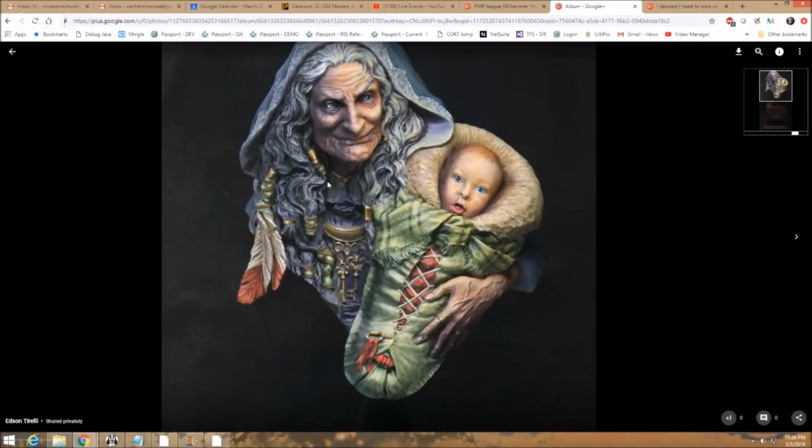So, I mean, the story that this tells me, knowing nothing about what this bust is trying to capture, is this old lady is kidnapping this kid. Okay. And I get that solely based on the color composition. Now, that's because the kid is all in green and red and life. Like this is all life colors and this is all death colors.